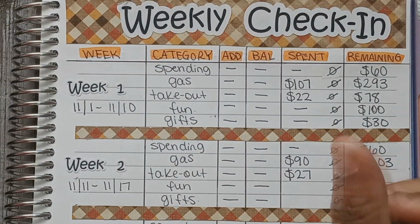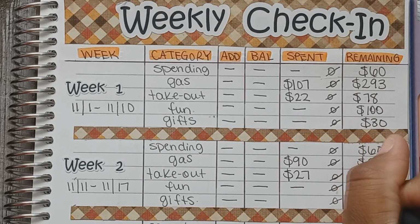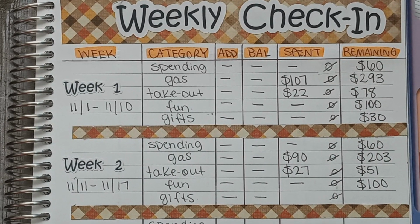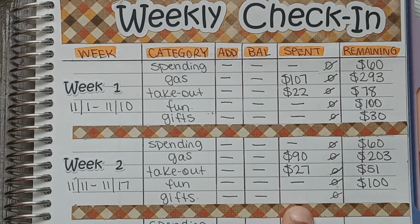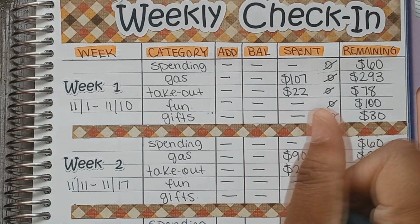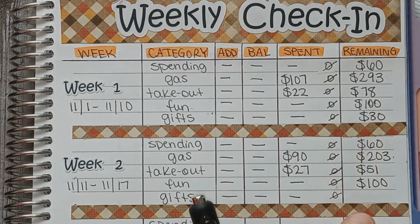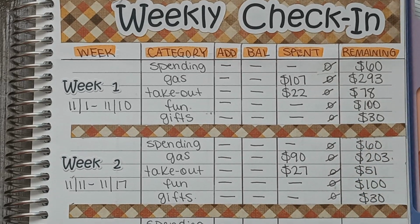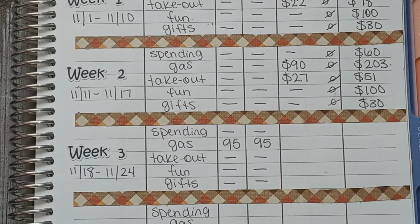And once again, with my fun, I did not spend anything, so that leaves us with $100 left to spend for the month. And last but not least is gifts. And I did not spend any money on gifts during that week, so that is just going to be the $30 left over here. Just come on down here. Now your girl is caught up. Now we are on week 3.